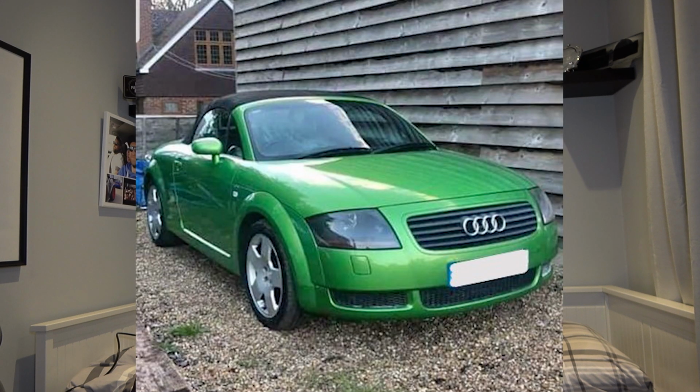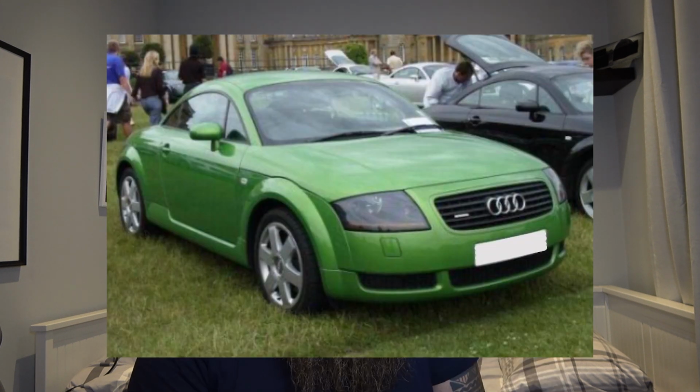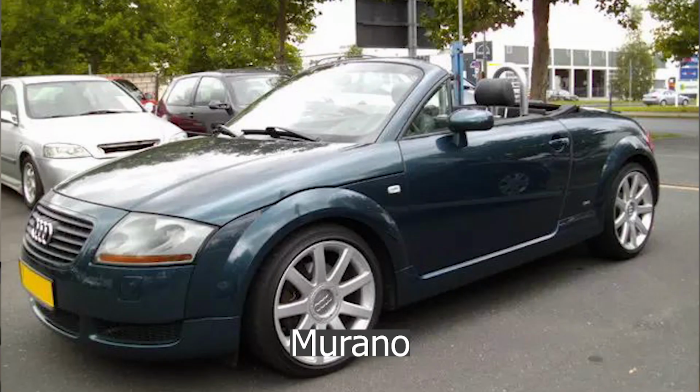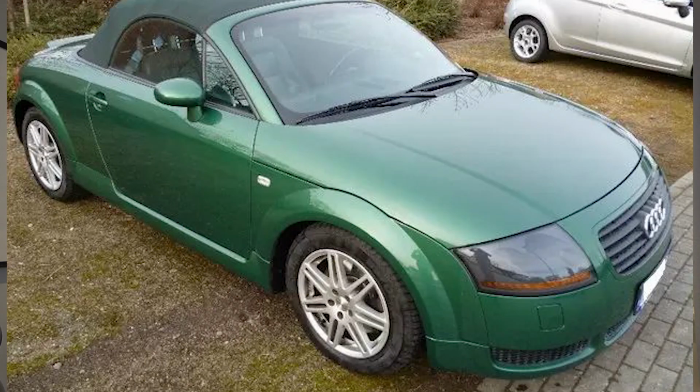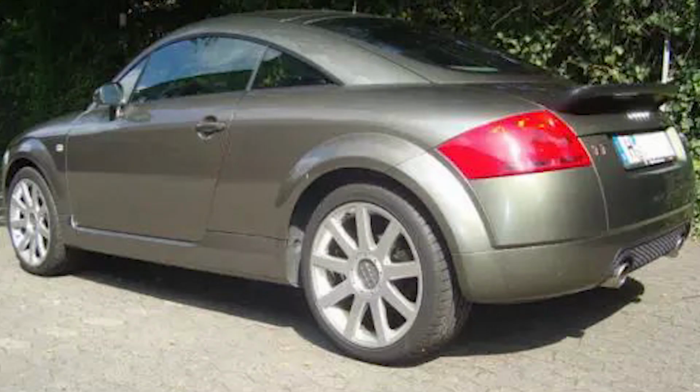There's Java green, which is one of my favourites. There's Highland green, Murano green, Avocado green, Turmalin, Oak green, and Racing Green Pearl.